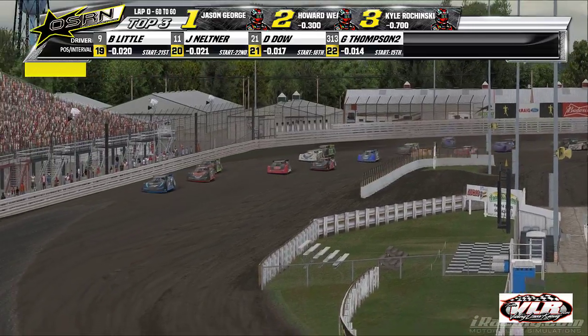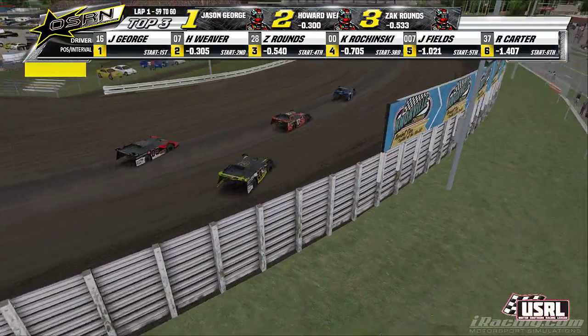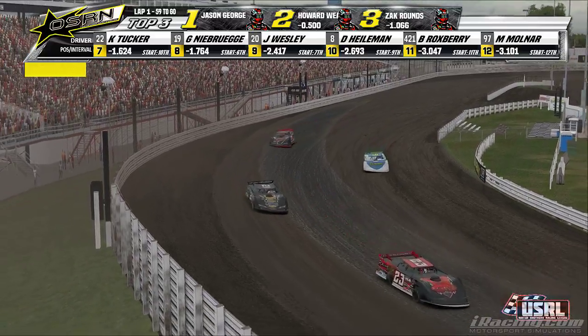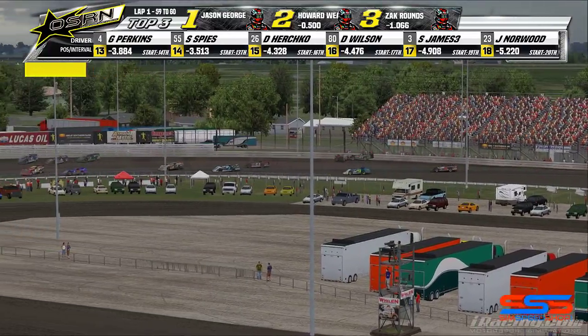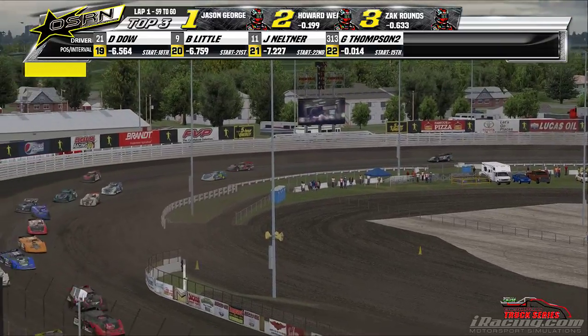We got a caution on the racetrack. I'm just trying to have a look here. Not sure who actually got turned around. Just trying to see who actually had damage and whatnot, but I can't see any cars. Jordan, I think, was one of them. Oh, there it is, the 21 machine, Daniel Dow. He got involved back there.